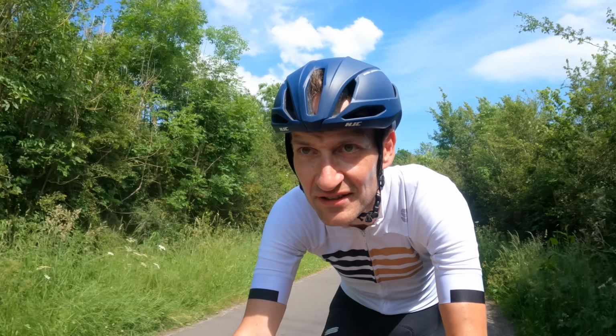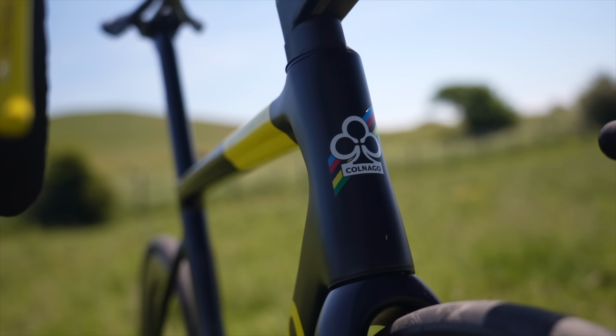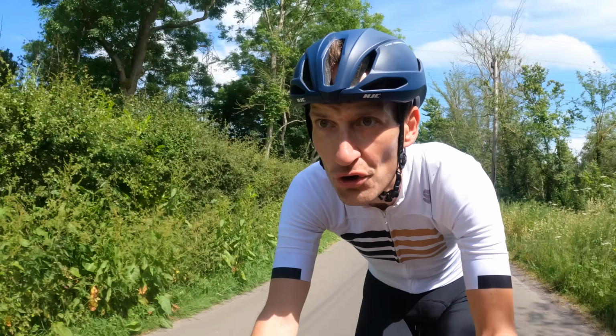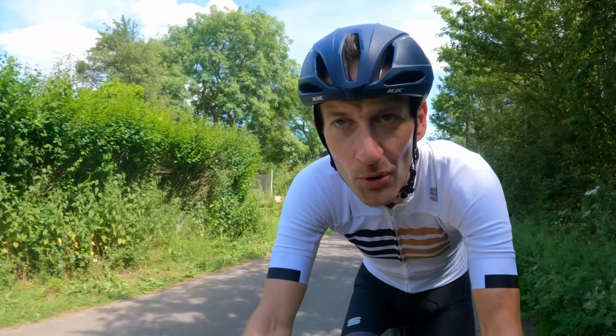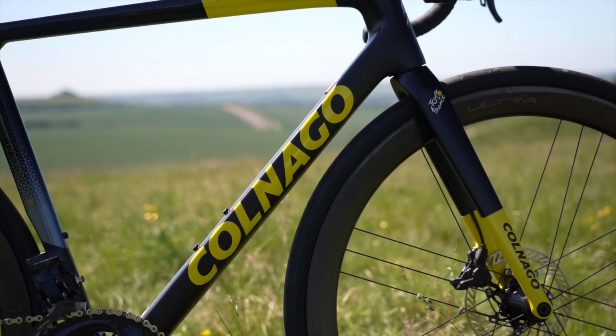This truly is a very special bike then, limited to just 108 examples. And admittedly, you do have to be a Tour de France fan and a Colnago fan to want to rush out and buy a bike. But if you do, and you're one of the fortunate 108 to get hands on one of these bikes, you won't be disappointed at all, and you'll definitely be the envy of all your riding buddies.